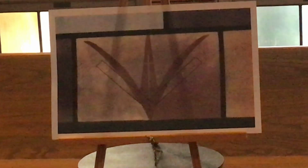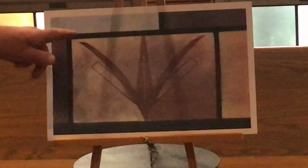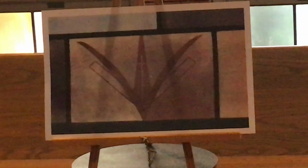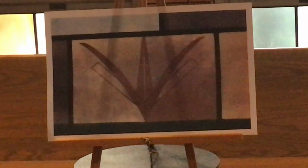The third and final window is that of St. Joseph. And if you look rather closely, they're very consistent with each other. They all have this kind of flowery type of symbol. But for St. Joseph, we have the carpenter's tool.